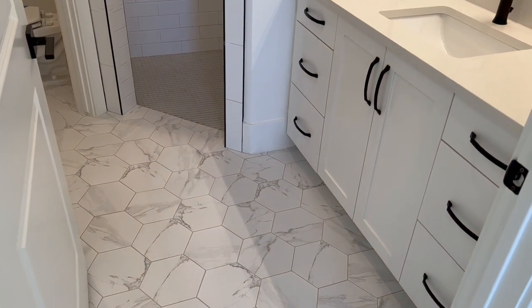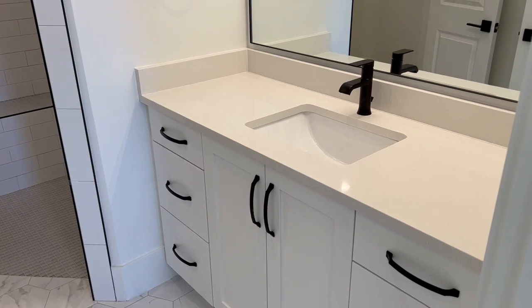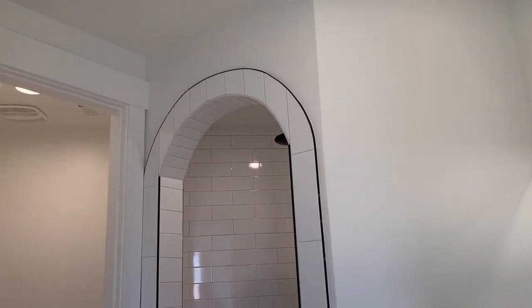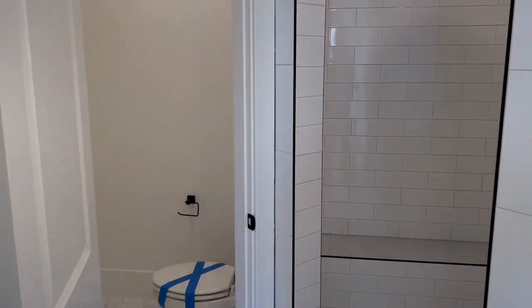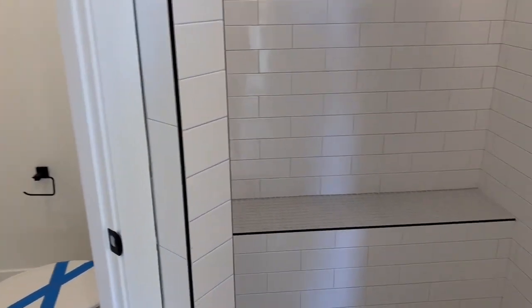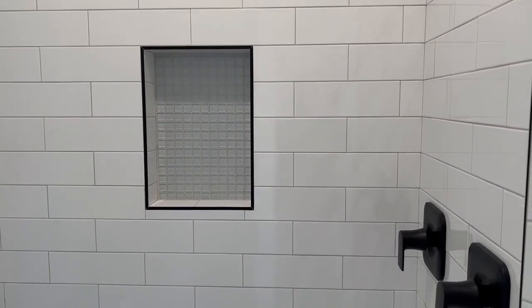It has the hexagon tile floor. It's a porcelain. It has a white quartz countertop and a white cabinet. And then it has the arch entry into the walk-in tiled shower. There's your toilet room, and it does have a door here. And there's tile on the floor, and then tile on the walls, and it goes all the way to the ceiling. It has the rain head, and then 2 shower heads, and then the little niche there.